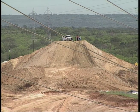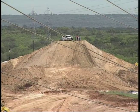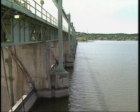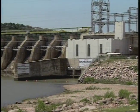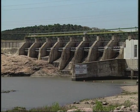LCRA's dam modernization project is a 15-year, $43 million program, which will include improvements at all six dams in the Highland Lakes chain. Just before we completed this program, the Texas Senate approved the six new LCRA board members appointed by Governor George W. Bush. Board Chair Mike Luxinger had this advice for the new members.